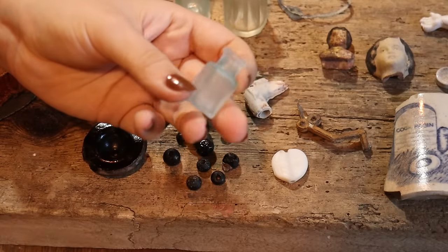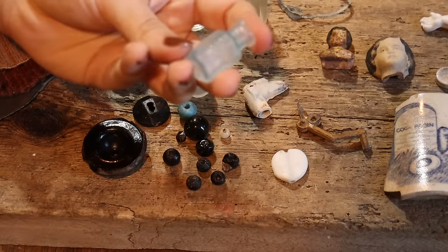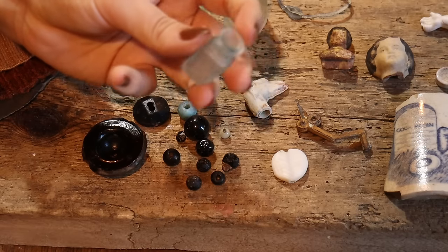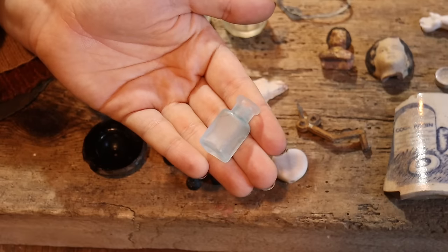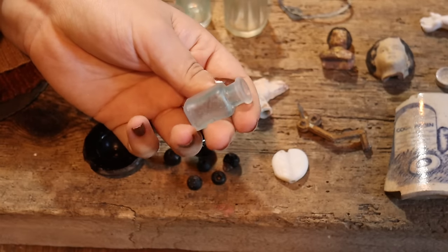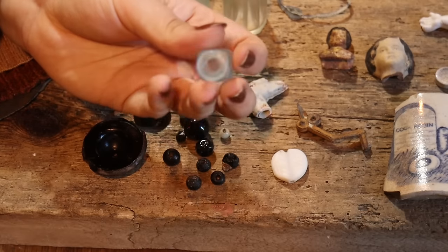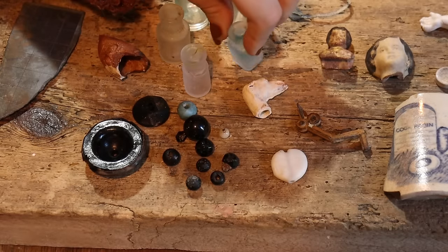Is it blown? It can't be. It doesn't have a seam. Oh yeah, it does. But it doesn't go all the way to the top. It's got a seam on two of the sides, like the edges. But yeah, it's a beautiful, tiny little bottle. I love it, and the colour is amazing. Teeny tiny ones are my favourite. It's got some bubbles in the corners too.